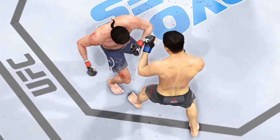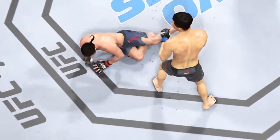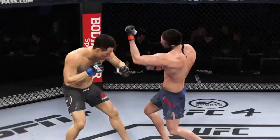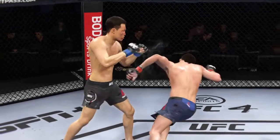Well, he's going to enjoy watching this one back. Let's take a look at the replay of the knockout just a moment ago. It was right hand after right hand after right hand. Finally, he found the one that hit the exact sweet spot that ended his opponent's night.